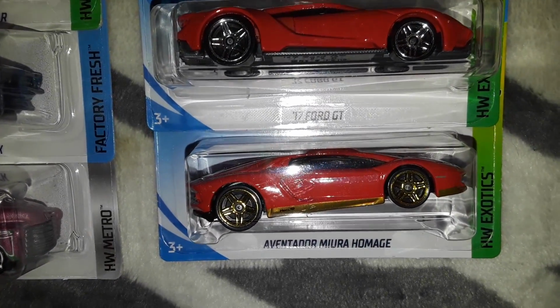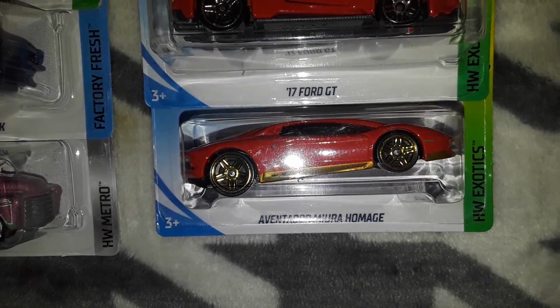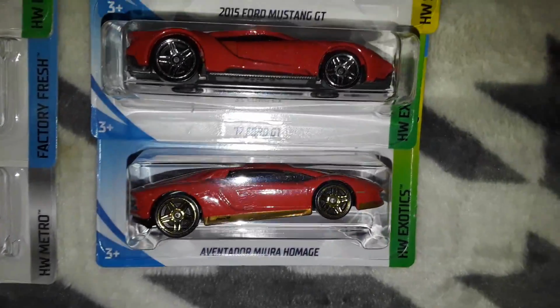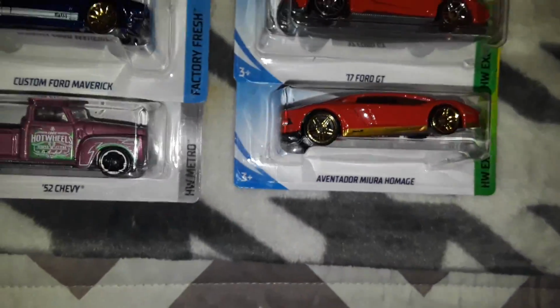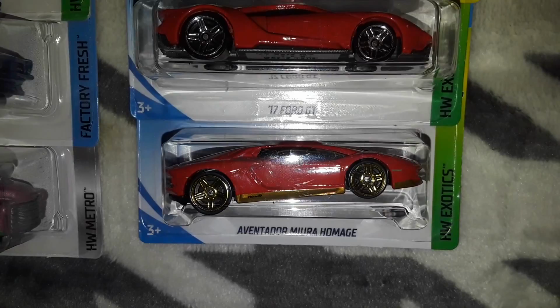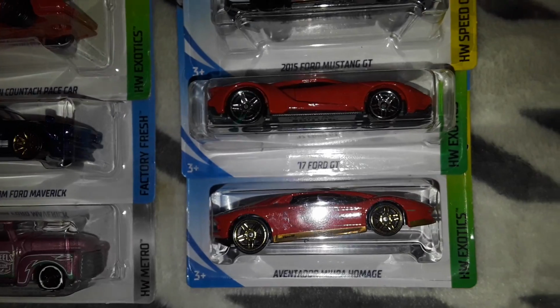And the Lamborghini Aventador. Oh, wait a minute. Lamborghini Aventador Miura Homage. This is the super treasure hunt of the K-Case. But I didn't realize that it was called Aventador Miura Homage. So this is supposed to pay homage to the original Lamborghini Miura that pretty much started the whole exotic car scene, I guess. I'm trying to find the right word.